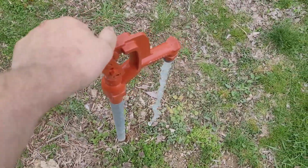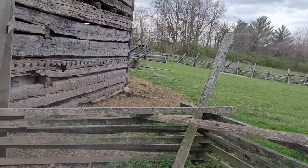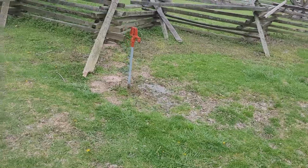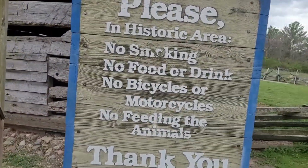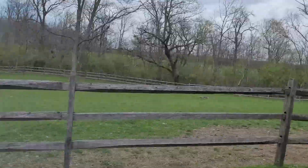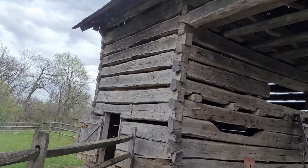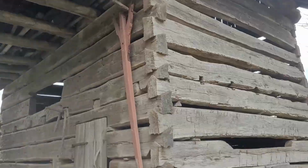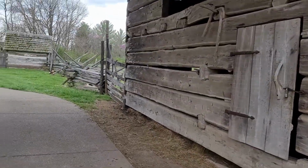Yep. Well, I'm gonna get a drink here then. Alright, drink from the same well that Lincoln probably drank from. And it tastes good. Tastes good to me. So, once again, it's hard to say. Is this the original? It looks original. Was this originally located here? It's really hard to tell.